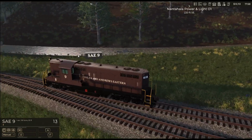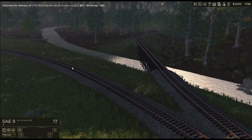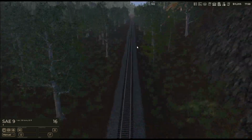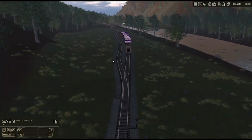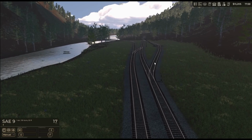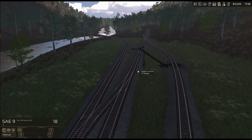Like I said, we're going to have to go over here and actually park the locomotive in Nantahala because I can't fit all of these cars at once where they need to go. So we're going to have to babysit those. That'll be all right. But as far as the episode today, we're pretty far past the limit already where I try to go for, but that's all right.